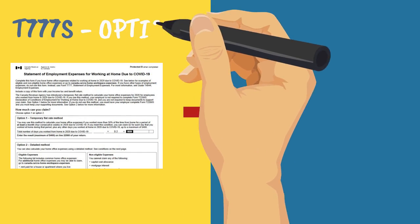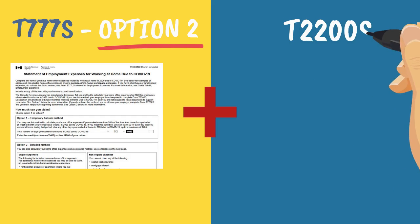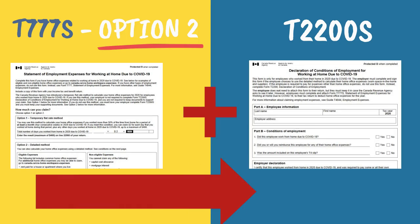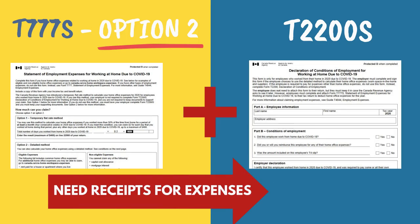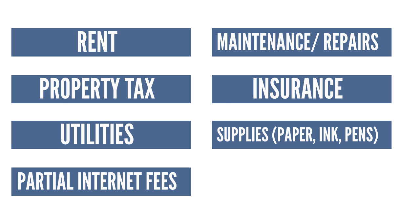This option, however, not only requires the same form, but you also need to complete and have your employer sign this one. On top of that, you have to have receipts to support the expenses that you're claiming. But here are some examples of things that you can claim using this method to help get a bigger return.